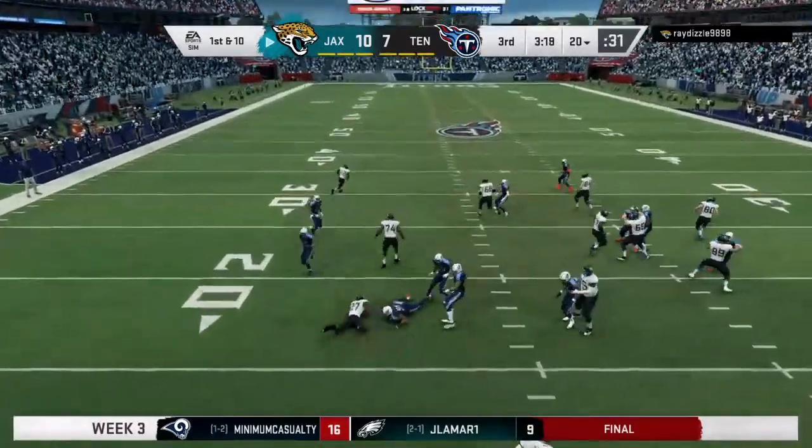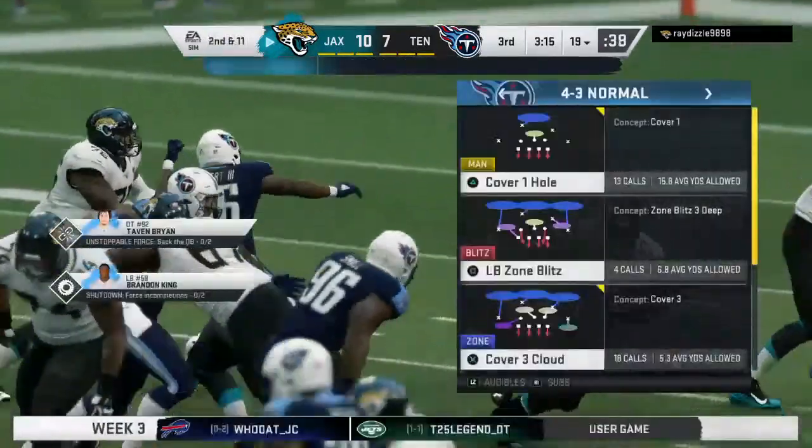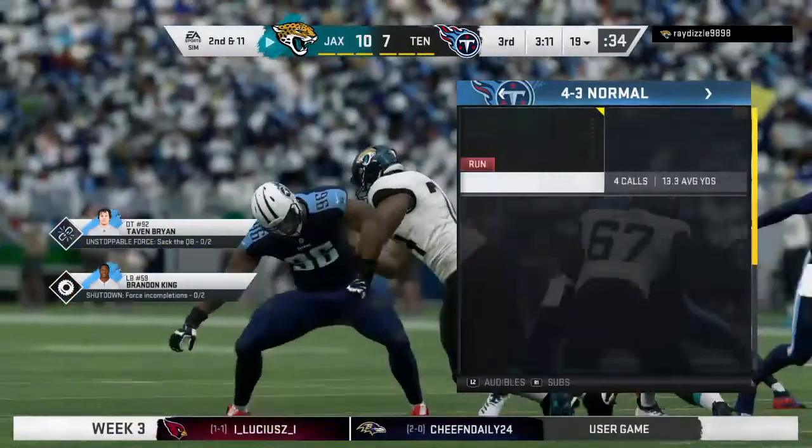They'll begin the drive with Hunt. And this has been a familiar sight all afternoon as they stop him behind the line. It'll be a loss of 1, and it'll be 2nd and 11.